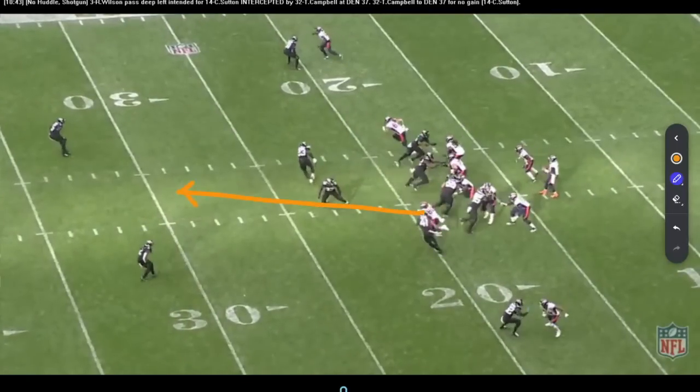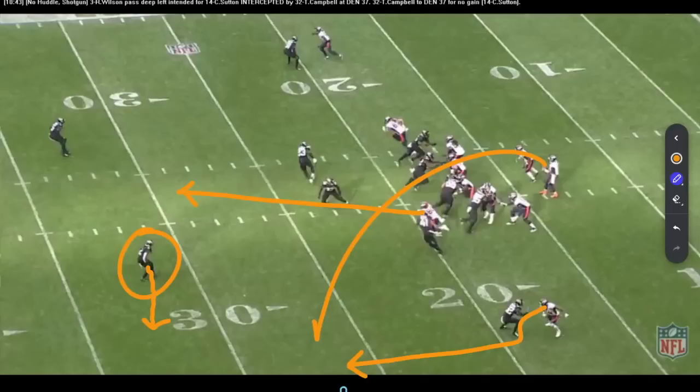When he does that, this guy is not threatened by him at all. So this guy is going to widen and hold his position. What does that do? That means if I want to try to throw this ball right here, I've got to set a perfect ball up and over the corner, but with enough velocity to beat the safety, and it becomes a really, really tough throw.